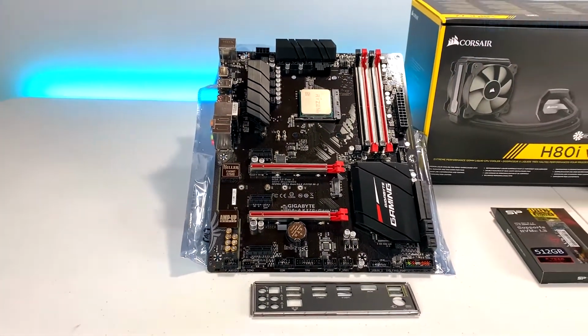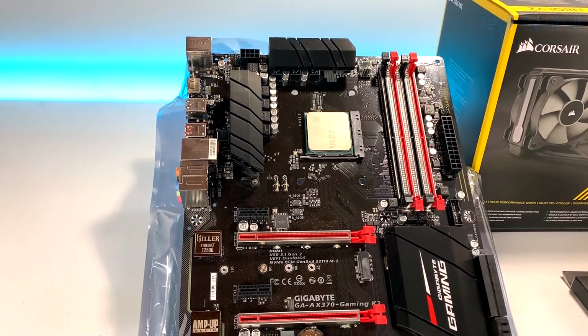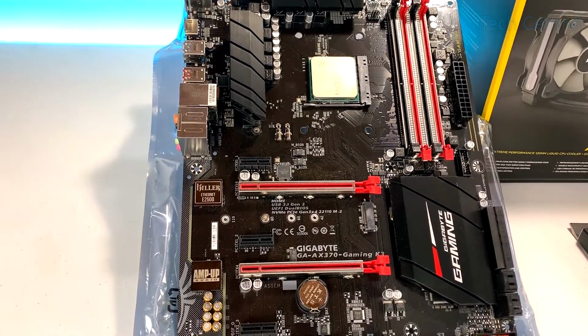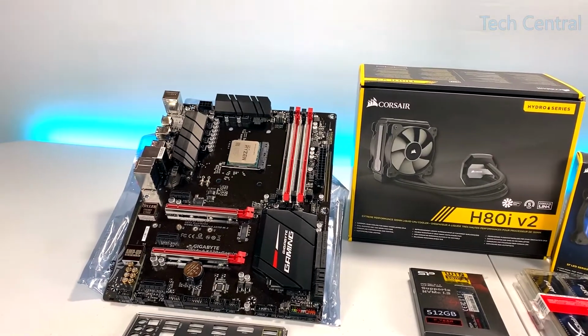This is a really good motherboard and it came with the AMD Ryzen 5 1600X processor. This is a really good processor that is unlocked and it comes clocked at 4 GHz. It has 6 cores and 12 threads. This is a really good solid processor from AMD. The motherboard and the CPU came as a combo and I got them for 150 bucks.